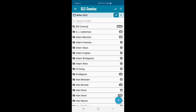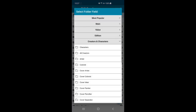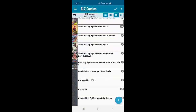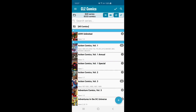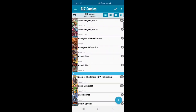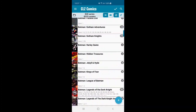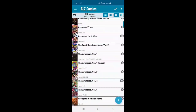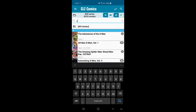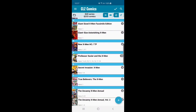So to add a comic to your collection, let's get out of here. Let's go back to main. Let's go back to series. Okay. So to add a comic from the main page, so you saw me scrolling back and forth and up and down. You can either scroll down to the comic that you want. You can drag the bar too, and it'll go faster. But you can either do that, or at the top you can search. And let's say I want X-Men, and it'll pull up all my X-Men titles.